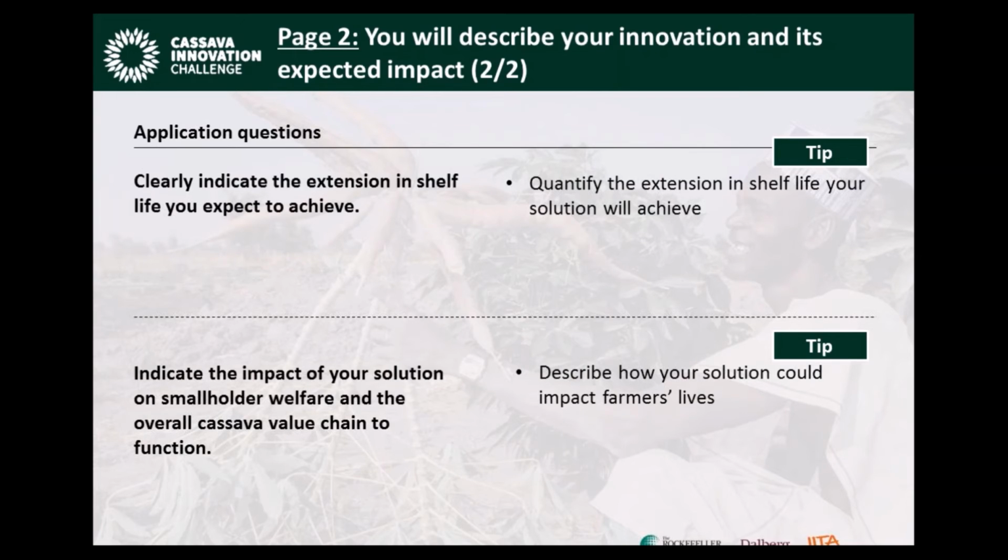You'll then focus on a few other questions about the impact. So one question says, clearly indicate the extension in shelf life you expect to achieve with your solution. Here we really do want you to quantify, or at least attempt to quantify, the extension in shelf life your solution will achieve. You could, for example, put the number of hours or number of days that you think it will achieve, but also some justification for why you think your solution can extend shelf life by the amount of time that you've stated.